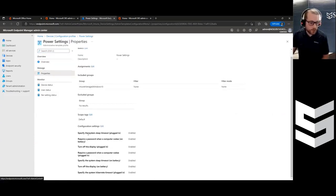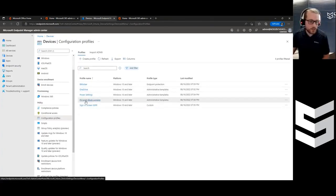Another simple one is just power settings. So we can control when the computer goes to sleep, whether it's plugged in, not plugged in, on battery, when the display gets turned off, and force that it requires a password when the computer wakes up. Just basic power settings we can control from Endpoint Manager. This next one is a security feature, PowerShell script block logging, something that a lot of people will set up on their on-premise domain controller with group policy, and one that we can replicate here in Endpoint Manager.